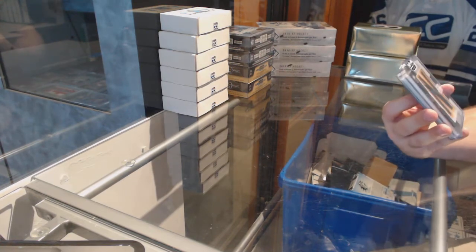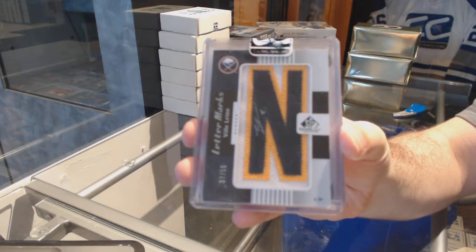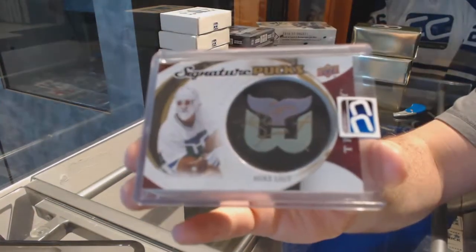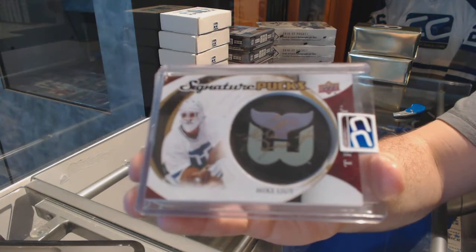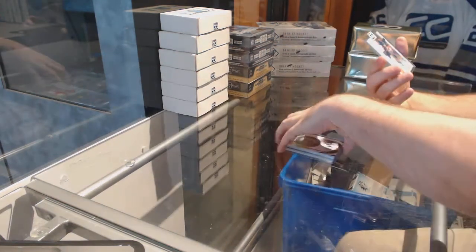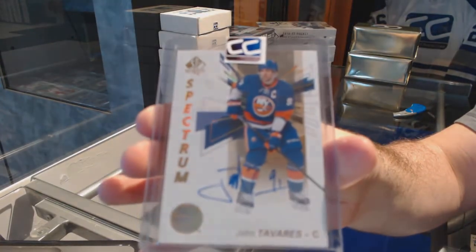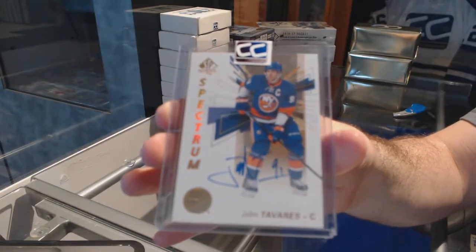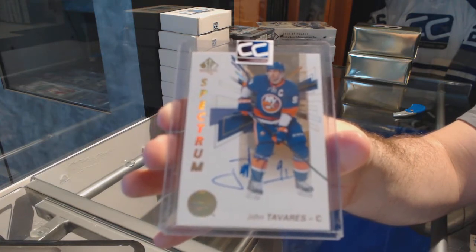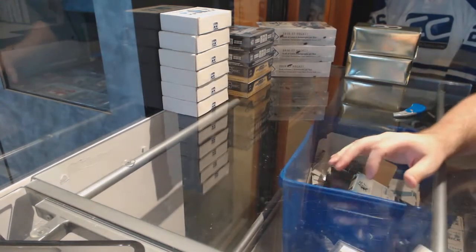We have a letter marks number to 50, Ville Leino. Letter marks number to 50, Ville Leino. We have a Signature Pucks, Mike Liut. Signature Pucks, Mike Liut. And we have a Spectrum Autograph, John Tavares. Spectrum Autograph, John Tavares. All right.